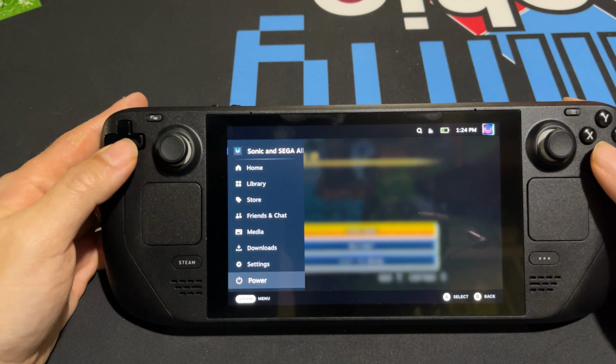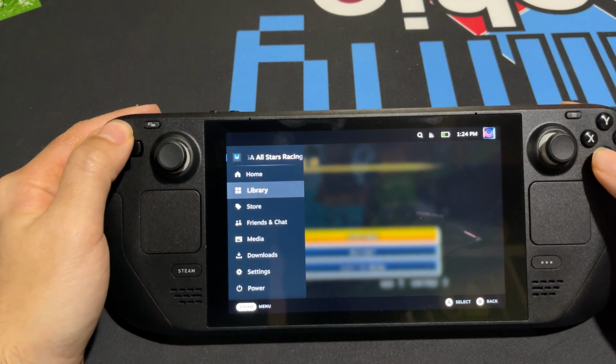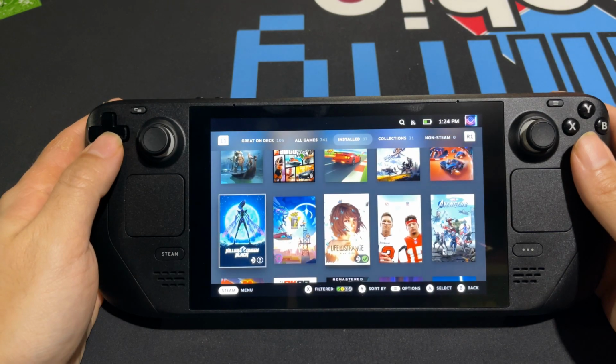Having good success so far with the games I want to play. So far, I haven't come across any of the games that I want to play that have not worked. Obviously, I haven't tried my whole entire list yet, like I talked about, but so far, even games that are not compatible have worked really well.